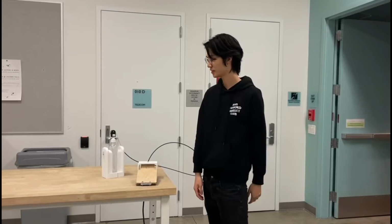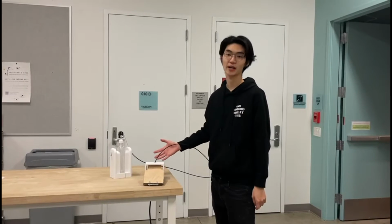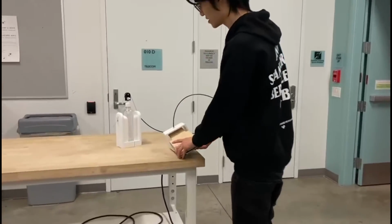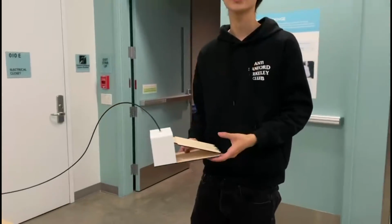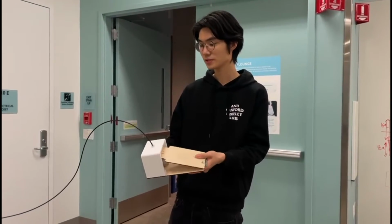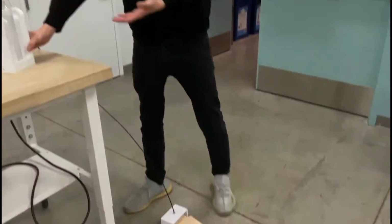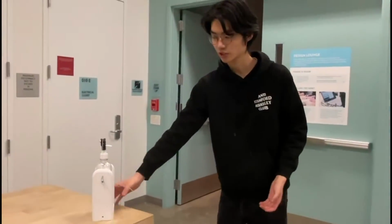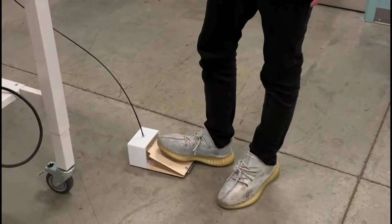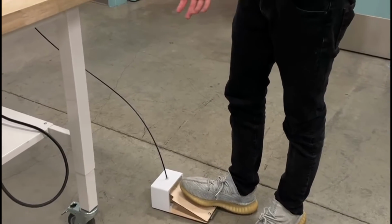Right. Hello guys, we're Team 1041, and this is our final project for E29. It's a pedal-powered hand sanitizer dispenser. So what we have here is a better solution than those electric hand sanitizer dispensers. The pedal can be placed anywhere on the ground, and we can put the hand sanitizer dispenser somewhere on a table or a shelf, and we can walk to it. When we step on the pedal, the cable within the housing will drive this pulley to press on the hand sanitizer.